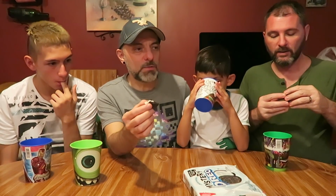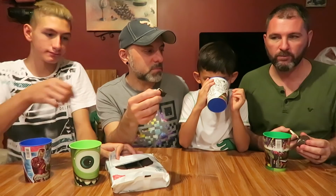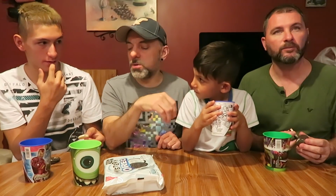I'm not crazy about it, though. It tastes like Fruit Loops, but maybe it's that chocolate mixing in with the Fruit Loops that's just kind of weird to me. It's like the chocolate wafer flavor is mixing with that Fruit Loop flavor. Well, I'm trying it by itself. Taste it without the wafer.